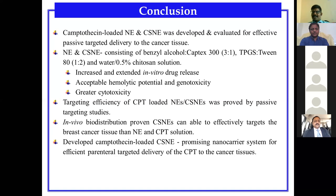Then you can make the system less charged, bringing it to a neutral state. That will also, to a certain extent, enhance the particulate system stability.